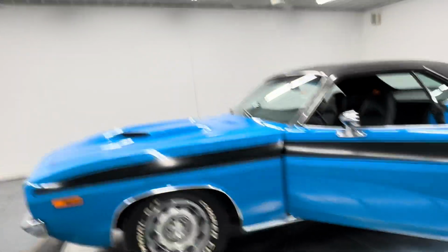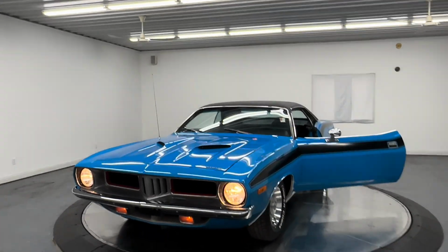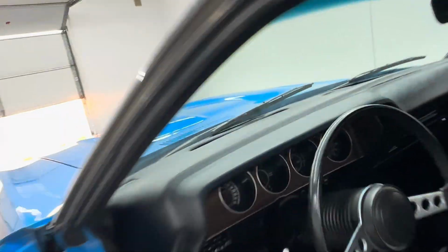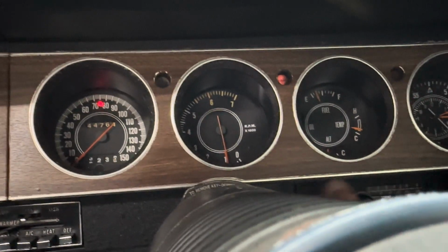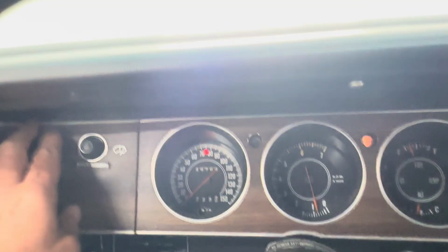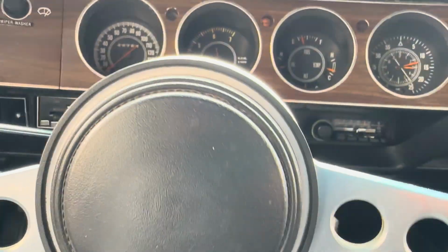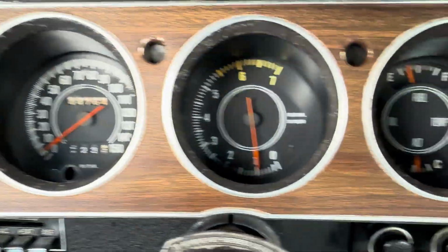Take it out on the highway quick. Yeah, the air conditioning blows cold. There you go, you can hear the AC compressor kick. I think I'll shut it off. I don't really need the air on right now. There we go. Indicator works for the blinkers. That clock doesn't work. I think all the other gauges are working though.